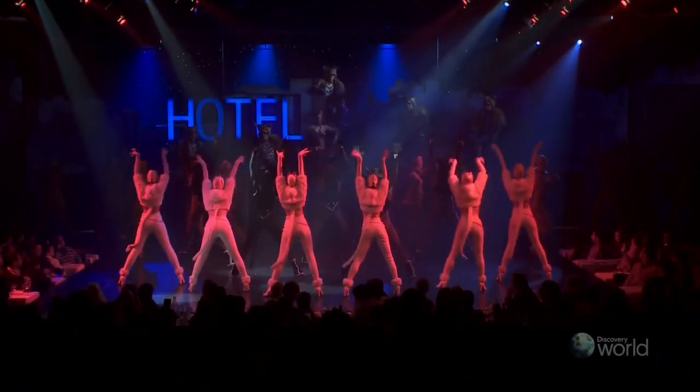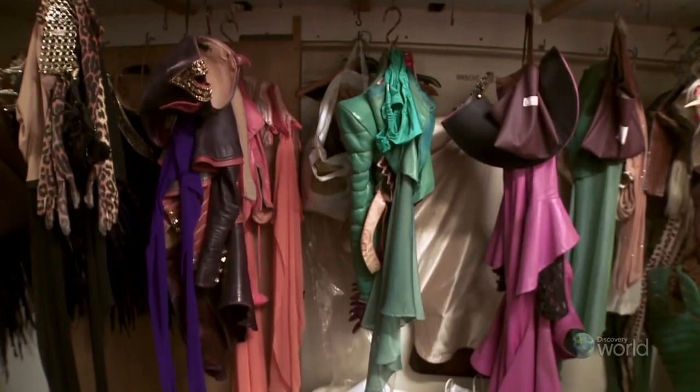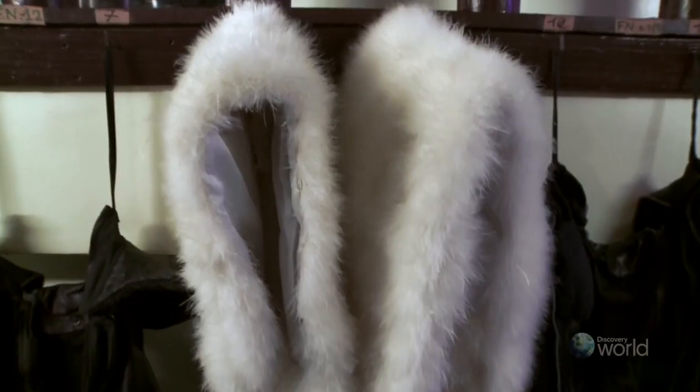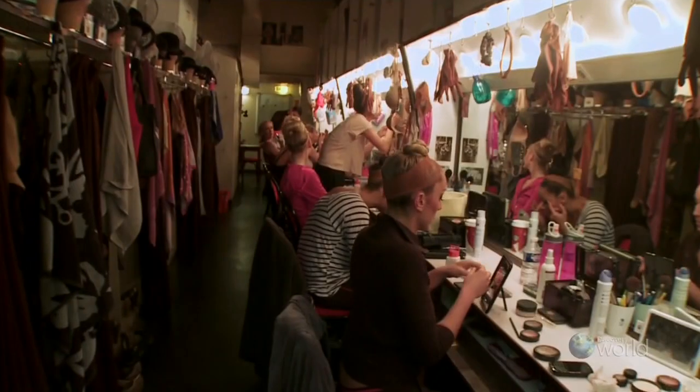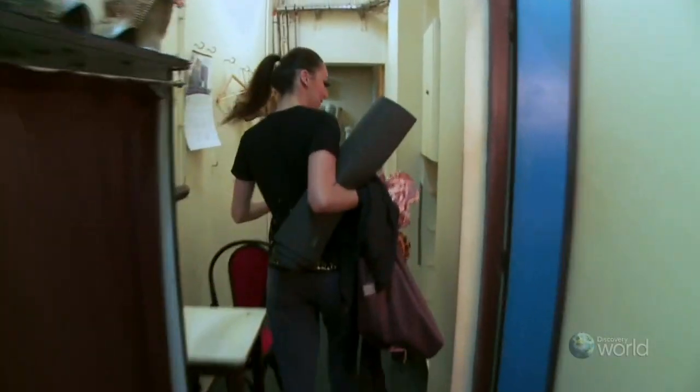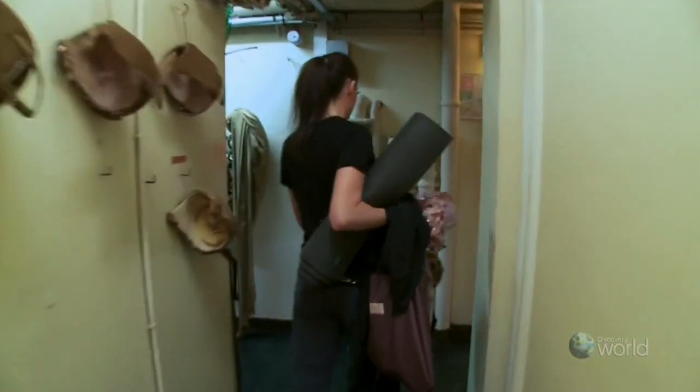Lido's 60 dancers are known for their colorful and revealing costumes, which the troupe change many times per performance. Things can get pretty hectic backstage. Yeah, many costume changes. I changed costumes about 10 times during the show. Some changes are very quick, in like a minute, minute and a half. And when I change that quickly, I have to change backstage with dresses, like right in the wings. You literally just drop everything and put the next bits on the feathers and run straight onto the stage.